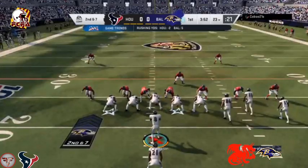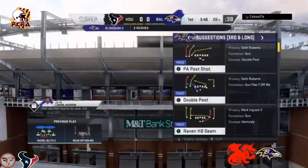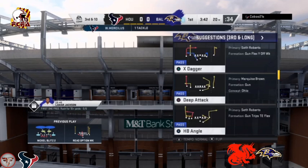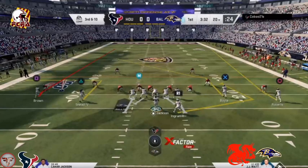Now 2nd and 7 from the 23. They run from the pistol with Ingram. And that play going absolutely nowhere as he's belted before he could get out of the backfield. It'll be a loss of a full 3 yards there, and it also brings up 3rd down. The Texans here on 3rd down, putting an extra defender in the secondary.